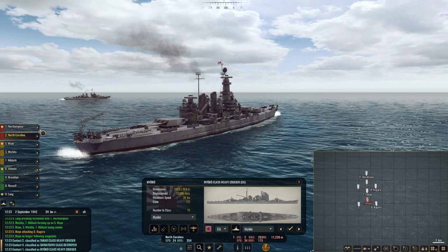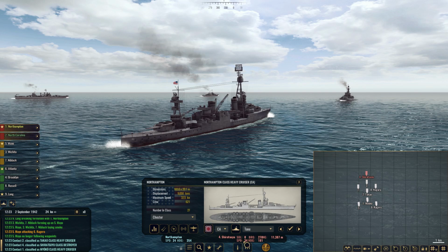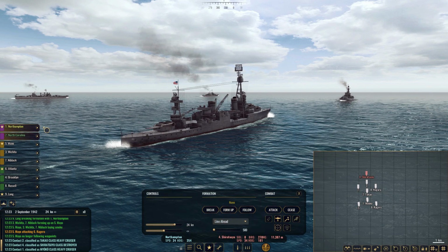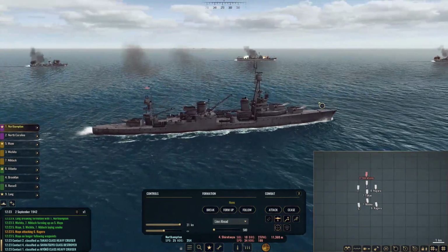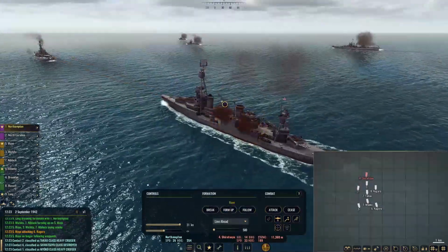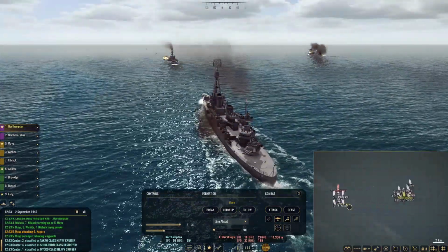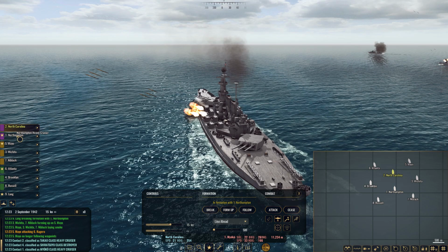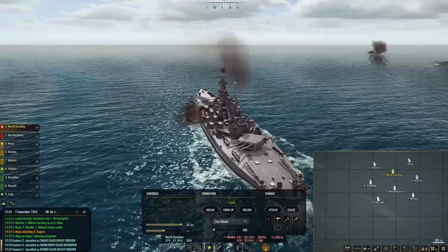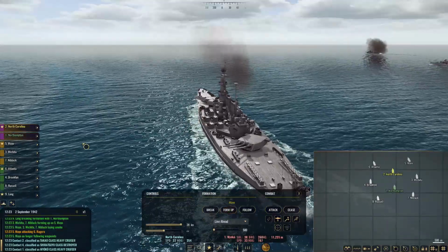I will make sure Northampton and North Carolina are in a line ahead once again, and we're going to bump up our speed to 31 knots there. I don't think we need to lay some smoke with our central ships over here. Is that actually the wrong way around? So we're just going to do that so the North Cal's leading this. That's all good. Therefore, North Cal can actually go at its top speed of 28 knots. Just make sure that is in fact leading.